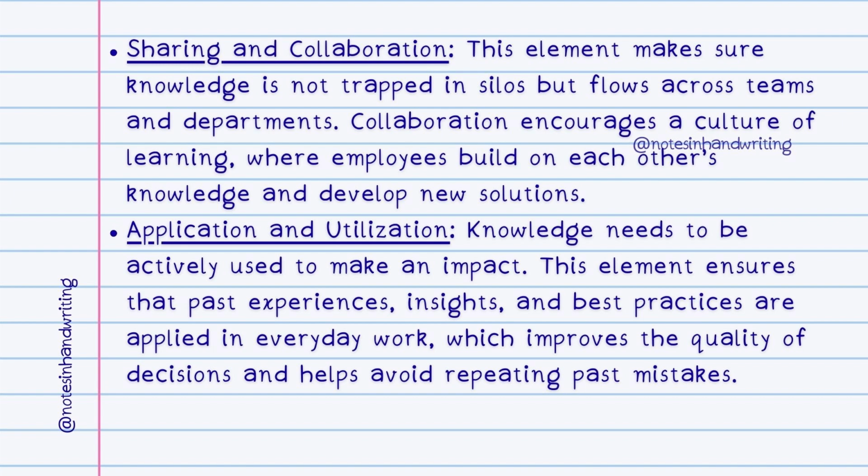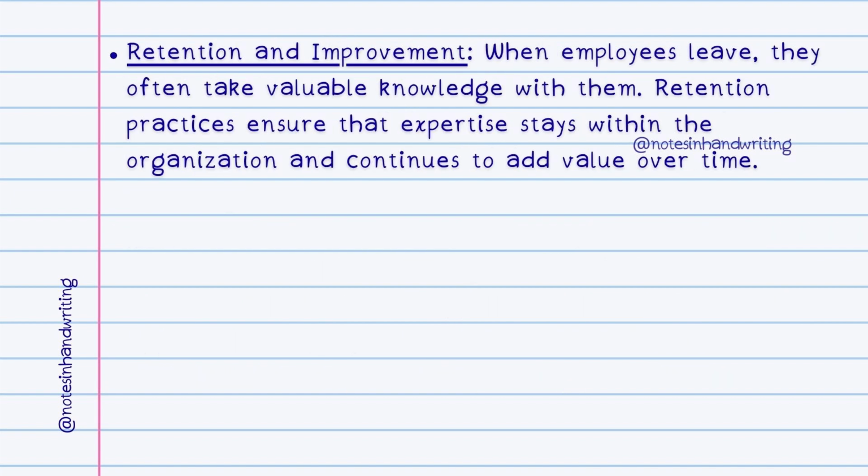Knowledge needs to be actively used to make an impact. Application and utilization ensures that past experiences, insights, and best practices are applied in everyday work, which improves the quality of decisions and helps avoid repeating past mistakes. Knowledge management isn't just about gathering information, it's about keeping it long-term. When employees leave, they often take valuable knowledge with them. Retention practices ensure that expertise stays within the organization and continues to add value over time.